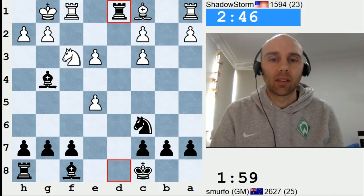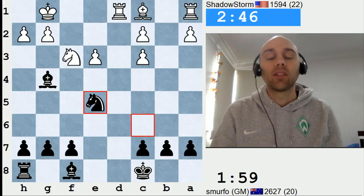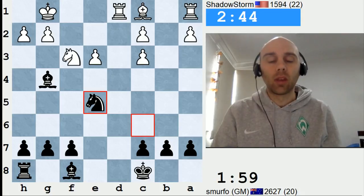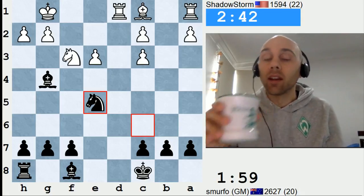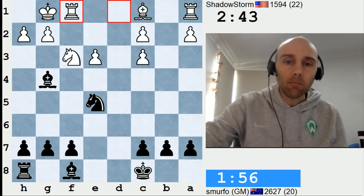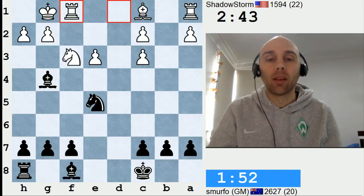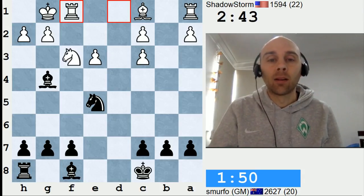Well, you can already guess. It's not right, but it's very tempting just because those pawns are so weak. So I'm the exchange down now. Let's see whether or not I was just way too cocky or whether I can pull something out of the hat here.